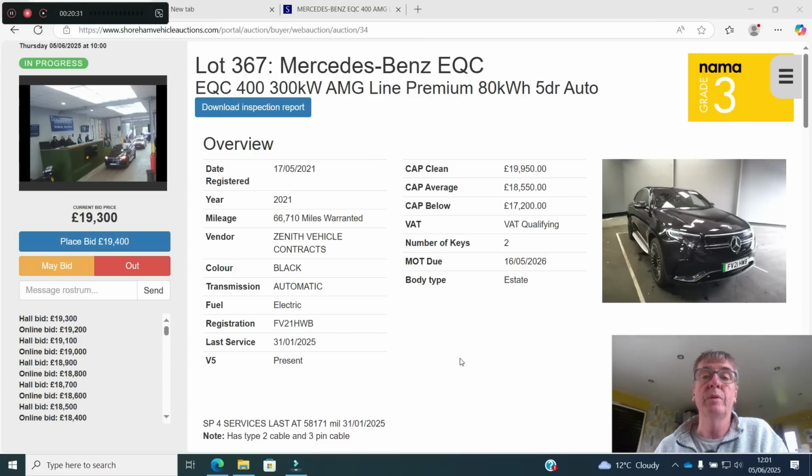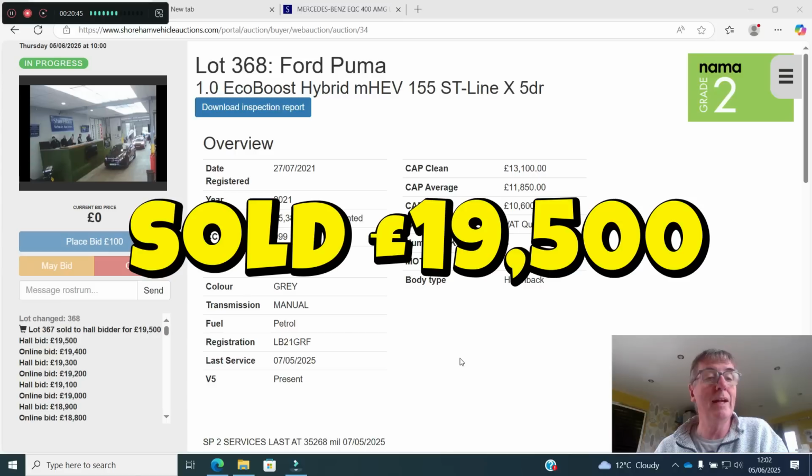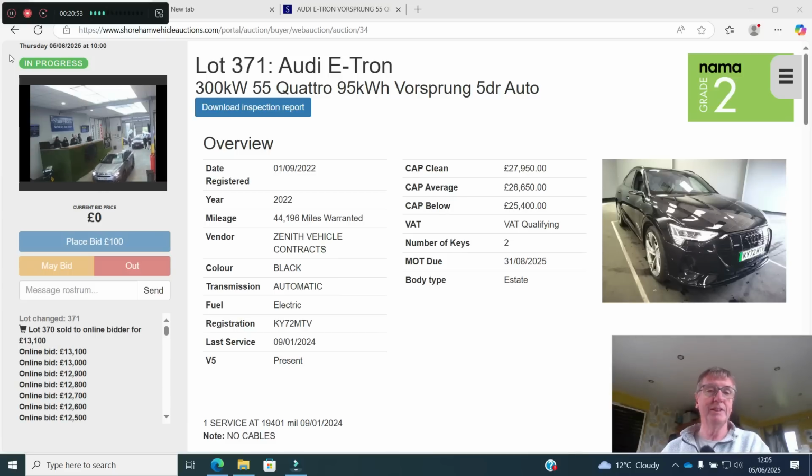19.3. So there's a bit of interest in this, isn't there? So again, with EVs, you don't have to worry about the miles. 19.5. Just £400 behind cap clean, and it's a grade 3. And that is sold £19,500. Nice. Right then, we've got 3 EVs together now.